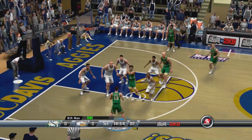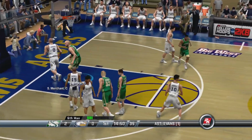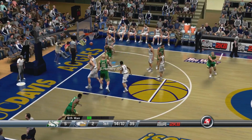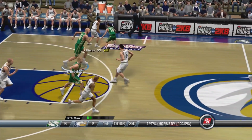Nelson Evans attacking early. He's going to get it over to Christopher Hornsby, who's inside the three-point line, but drains it, so it's 2-0 now, 2-2. Rock going to pass it out to Hornsby. Hornsby for three, good. It's a 5-3 ball game. Hornsby has all of our points so far.